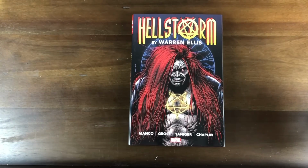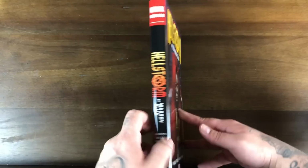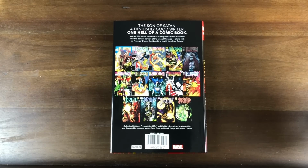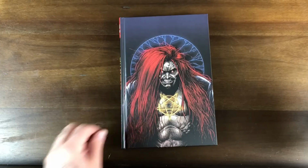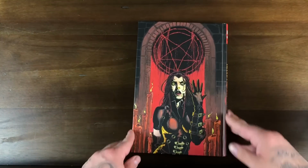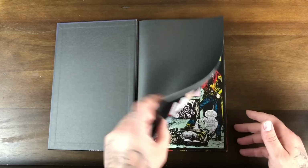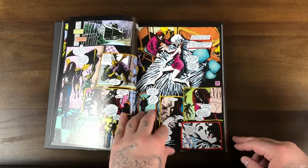All right. Let's take a look at the Hellstorm by Warren Ellis. Here goes your front, your spine. The back, as you can see, like with those covers, like I said, it looked very 90s to me at least. Explicit content. That should be good. Same graphic on the hardcover and on the spine. But on the back, you get another image. Pretty cool. Take a look at the artwork. It kind of reminds me of like Sandman artwork.